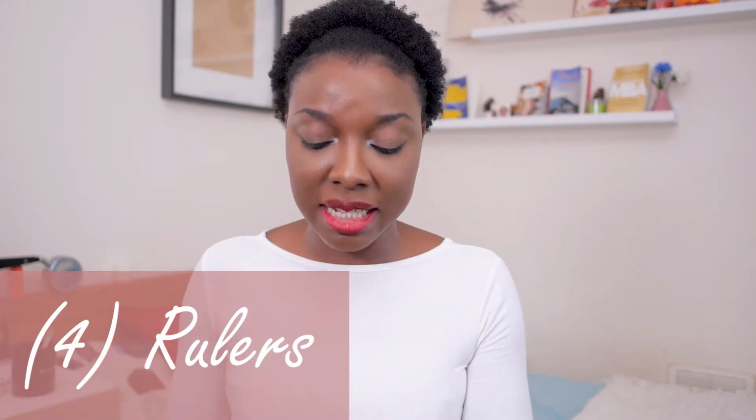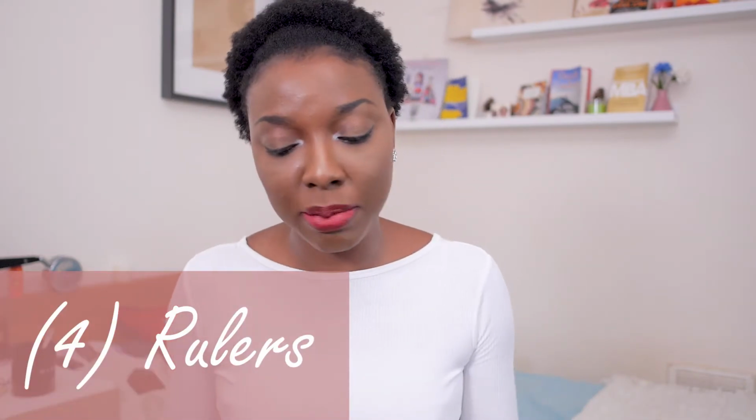And I think it's really useful and important. Okay, so we are going to be talking about rulers next. I don't know if you can really call these rulers, but I just call these two rulers. So this is a Pattern Master that has a curved end around here and it has a straight bit around here.